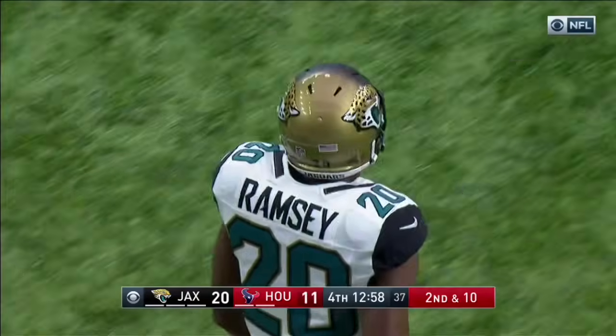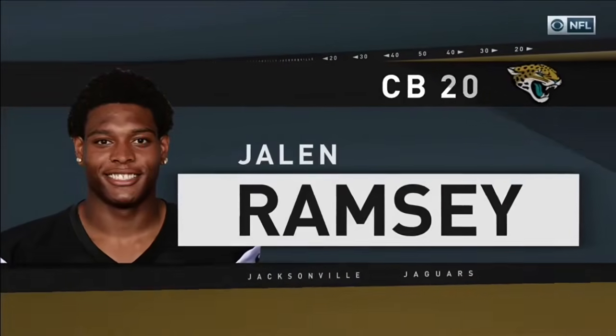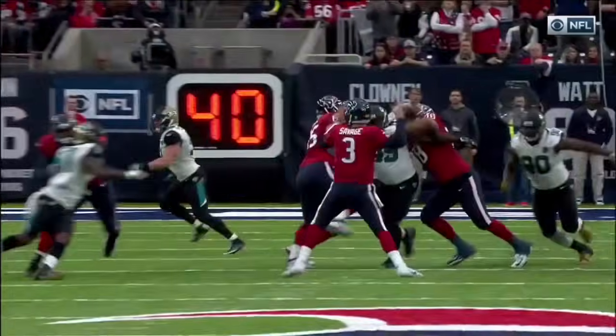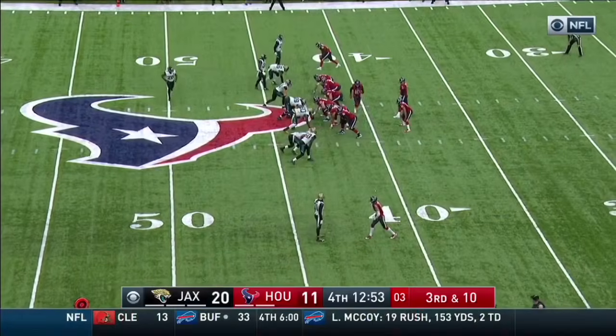All day long, they keep seeming to go after Ramsey. They have had no success against him with the exception of a couple of short catches. Ramsey has challenged everything. He came with the tip ball interception. This was the 4th down call in the end zone on the fade route. Right there, a nice strip on Hopkins. This guy just does not make many mistakes at all. They've got to hurry.